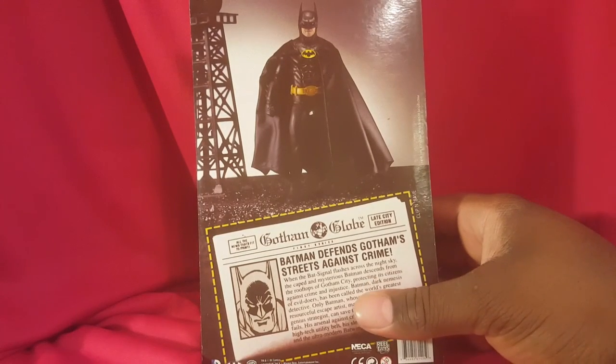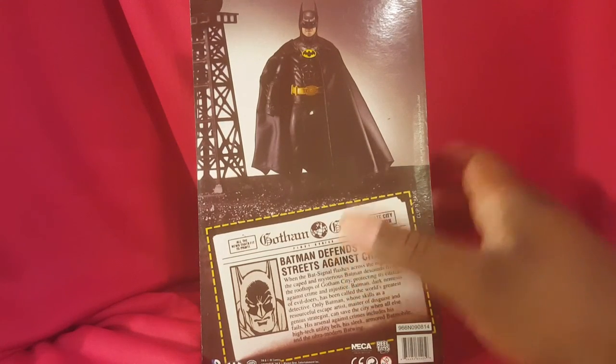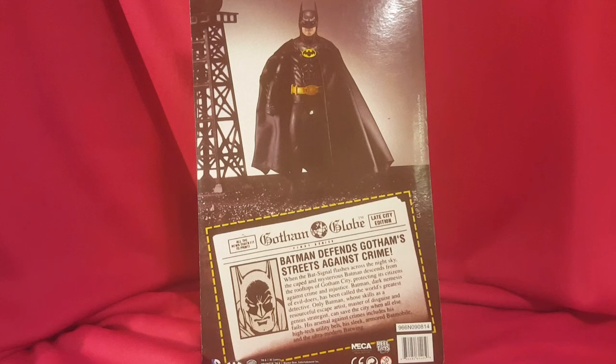And we actually get the 1/4 scale Neca Batman figure. That's another one I'm really wanting to get my hands on. Huge fan of that figure, and I can't wait to get it. Hopefully my fiance gets it for me, fingers crossed. I'm telling her I want it for the longest, and she said she's gonna get it for me.